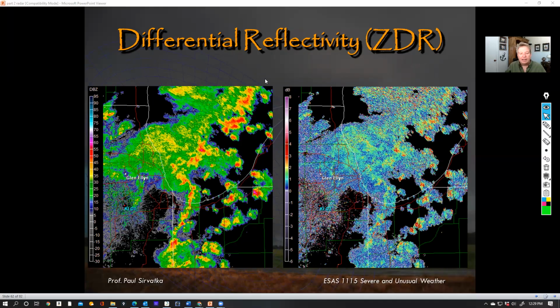So when I look here, I can see here's reflectivity in dBZ on the left. Here's ZDR on the right. So when we see areas of higher dB in terms of ZDR, we might see some larger raindrops. This is what we can look at. We compare the two.